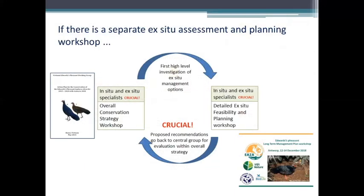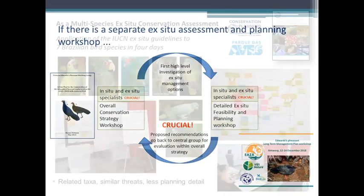If you have a separate ex-situ planning workshop, it's crucial that it always remains a component part of the overall plan. So this was for the Edwards pheasant, or now called Vietnam pheasant. You have the overall national action plan, a number of individuals that were part of this plan, plus a bigger group of ex-situ specialists who deal with detailed planning for the ex-situ components, for the characteristics, feasibility, and so on. And that then has to be fed back into the overall species conservation plan. So they can't be separate entities. And Bob will talk more about that in the next presentation.